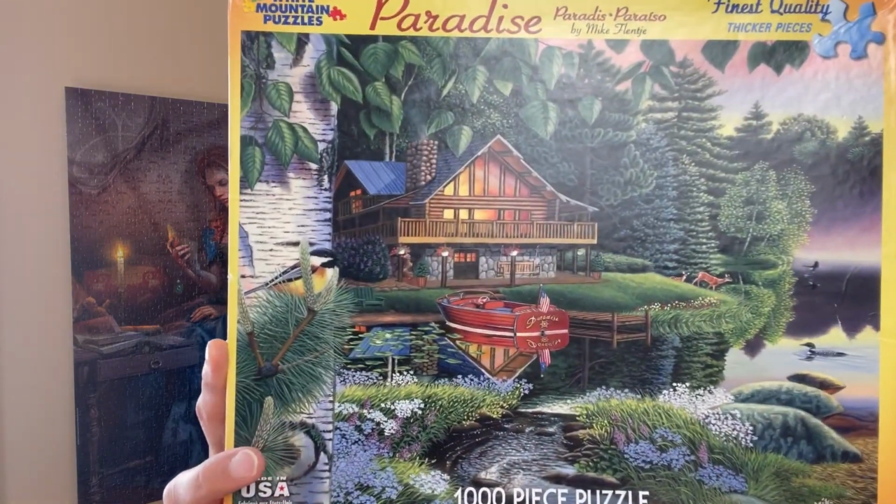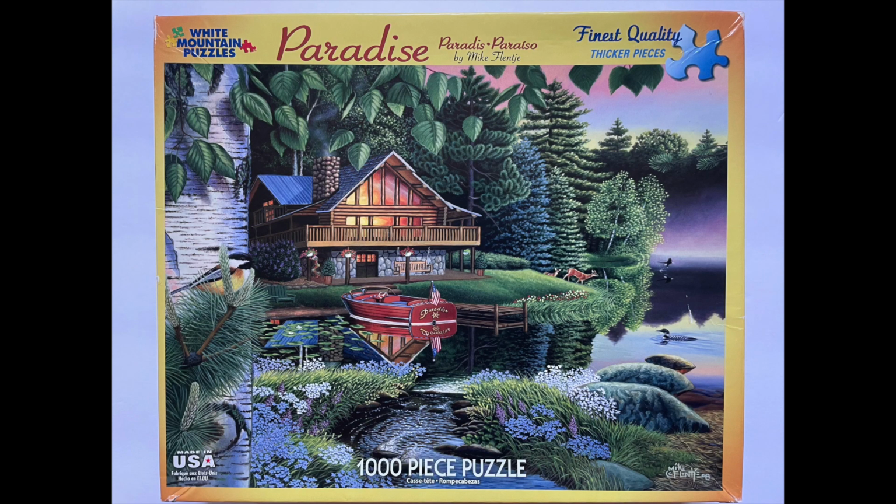So one of the White Mountain puzzles that I stumbled across while searching was this puzzle here called Paradise. And while I was browsing, I saw this one and it just looked like a very relaxing scene to me. I know that there is a lot of green. It's probably going to take me a while, but I just found this image really relaxing. And so I ended up picking this one up at a good price.